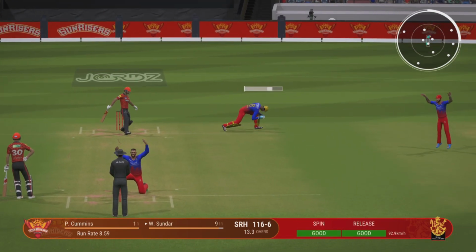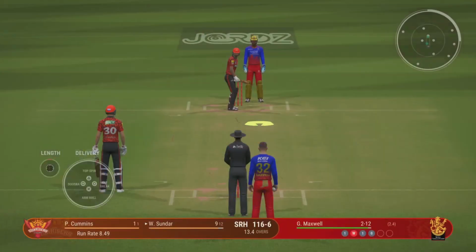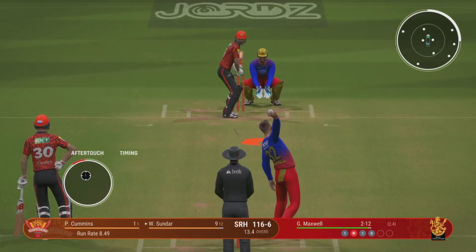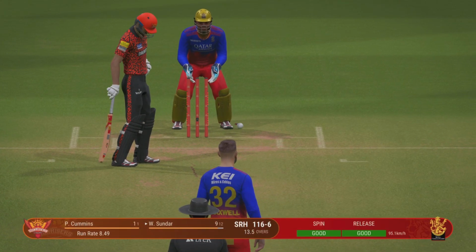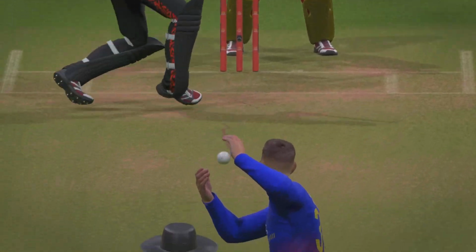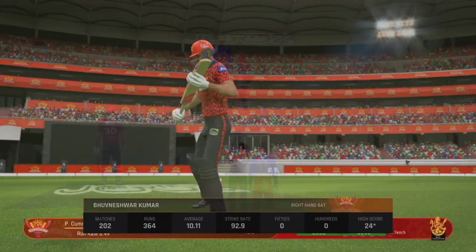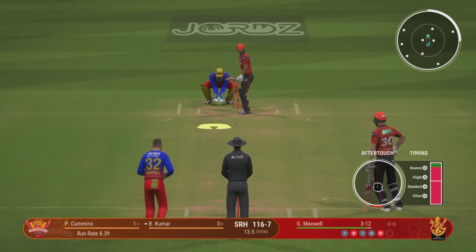Nicked it. Cracked crash. Beautiful bowling. They find themselves 7 wickets down. It's about now you need someone to stand up and stick around at the crease.